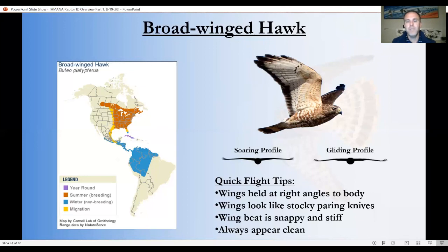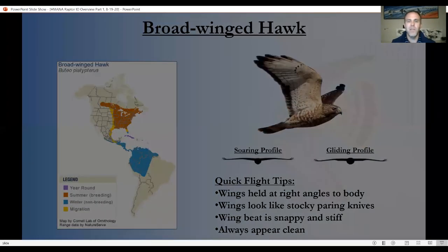And oftentimes, especially if it's a good broadwing day, you're not going to see these guys flapping much unless they're at the bottom of their stream out. They are masterful at soaring, and oftentimes in a soar, you'll never see them flap. So let's check out some video of our broadwing.